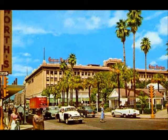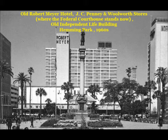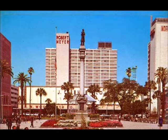Hemming Park was the epicenter of shopping activity in Jacksonville at this time, at least until the 1960s. So amidst all of this, we have the old Independent Life Building that I talked about previously, the JCPenney store, and the bandstand. And we have behind that the Robert Meyer Hotel, which was built in 1959. In front there, we have the F.W. Woolworth Five and Dime, where a sit-in to protest segregated lunch counters occurred. There was a violent incident. This happened many years ago.